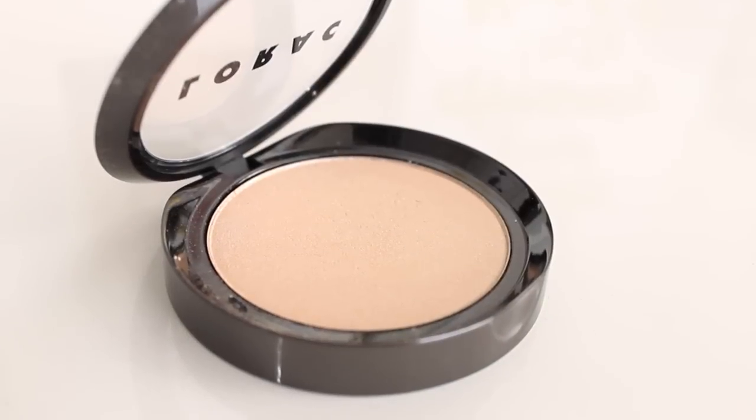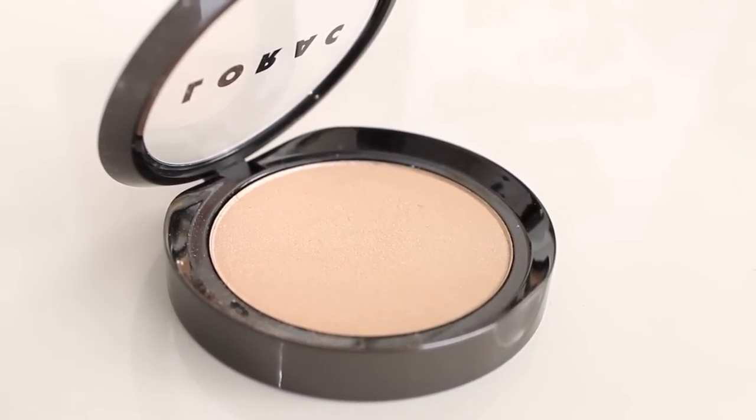I have it on my cheeks today, and this is also a really pretty color to use as an eyeshadow if you want to highlight underneath your brow bone or just all over the lid. I think it's so beautiful. It's really creamy, like this. I think this is a new formula, but it just feels so nice and soft. Some highlighters kind of just go all over the place, but this one doesn't. It's just really pigmented and it goes right where you need it. It almost has that wet look. So pretty.